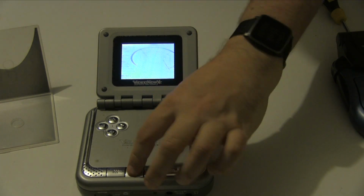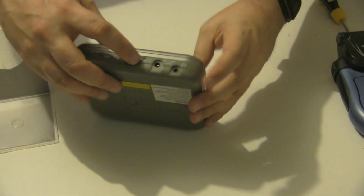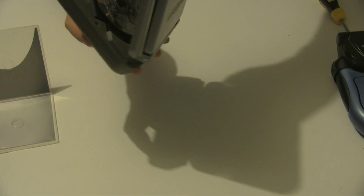Right, that's enough of that. We can just hit stop and that will turn that off. So if we put in a colour disc, you can kind of see the difference.